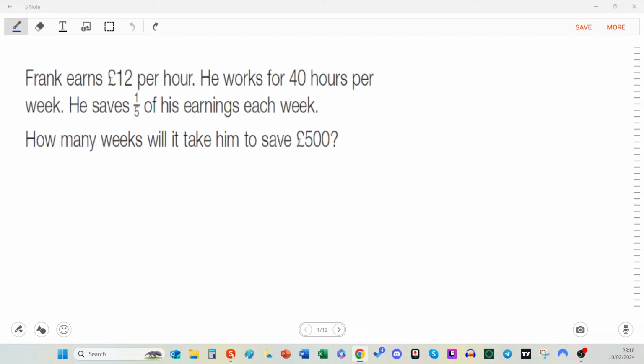So Frank earns £12 per hour and he works for 40 hours a week. So we might say there's a sum here. That's 40 multiplied by 12. And we want to be able to find a total. We don't always write total, but this is a calculator paper. You don't necessarily have to use a calculator for something like this, do you? So per week, we're getting £480.